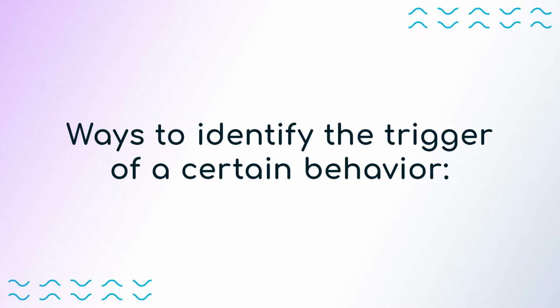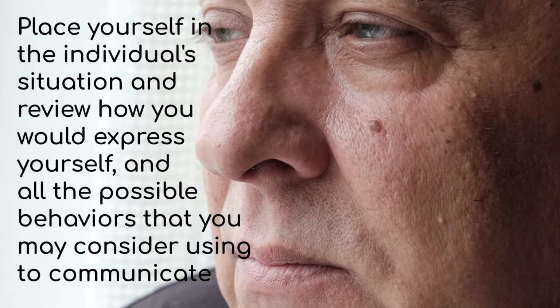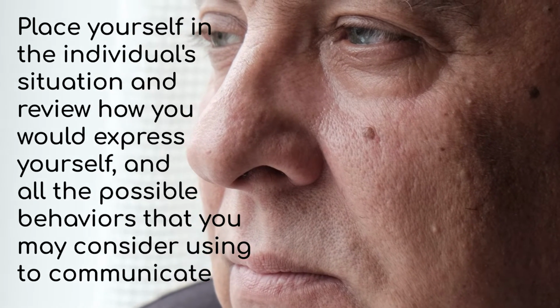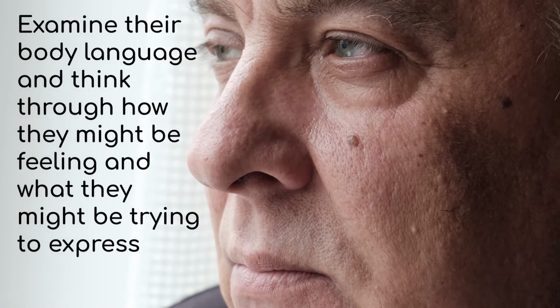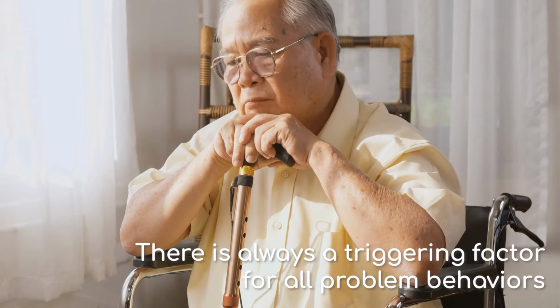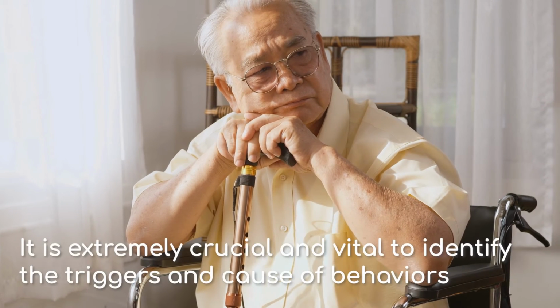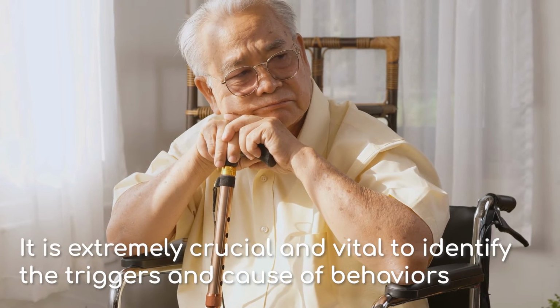Ways to identify the trigger of a certain behavior. Place yourself in the individual's situation and review how you would express yourself and all the possible behaviors that you may consider using to communicate. Examine their body language and think through how they might be feeling and what they might be trying to express. There is always a triggering factor for all problem behaviors. It is extremely crucial and vital to identify the triggers and cause of behaviors.